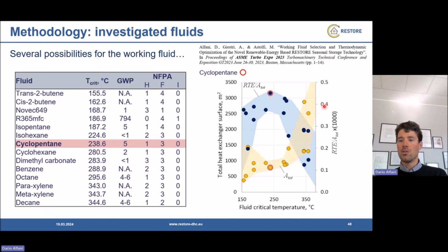On this yellow bar, you can see the total surface of the heat exchanger. Here you have its axis, and having a solution which performs better with a higher efficiency also implies a higher cost and a higher surface of the heat exchanger. Trying to understand the trade-off between these two figures of merit, we introduce this parameter, a ratio between the round-trip efficiency and the total heat transfer surface, noticing that it increases up to a certain fluid critical temperature, reaches a maximum and then starts to decrease.